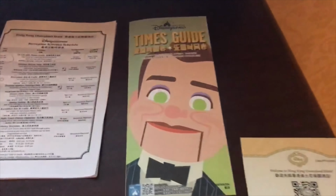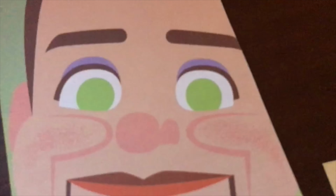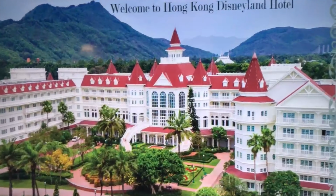This is Benson on the Times Guide, and he's really creepy. Oh no, it's one of Benson's friends. Ooh, he's staring into your soul. This is what my hotel looks like from the outside when it's daytime. It's amazing. I didn't even check out the view. I'm sure it's fine. Oh, I can't see anything because it's too cloudy, but it looks nice.